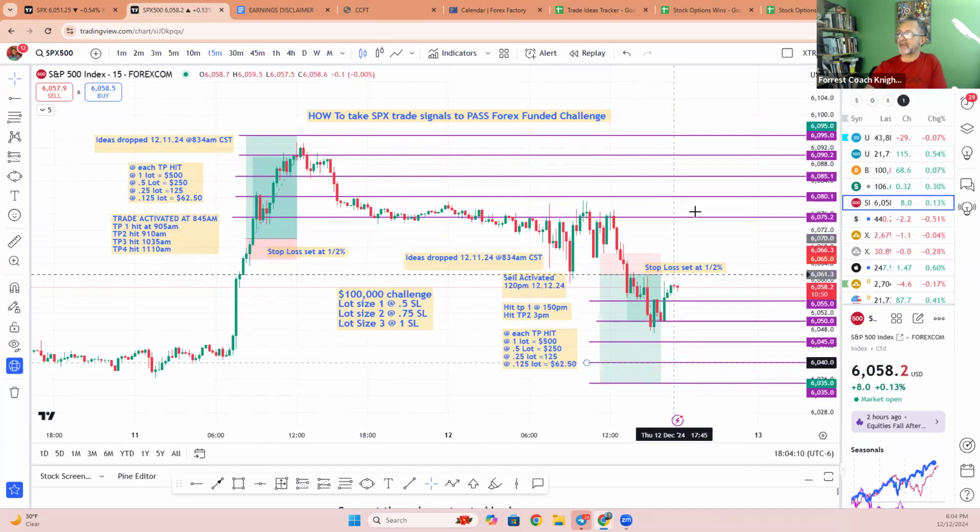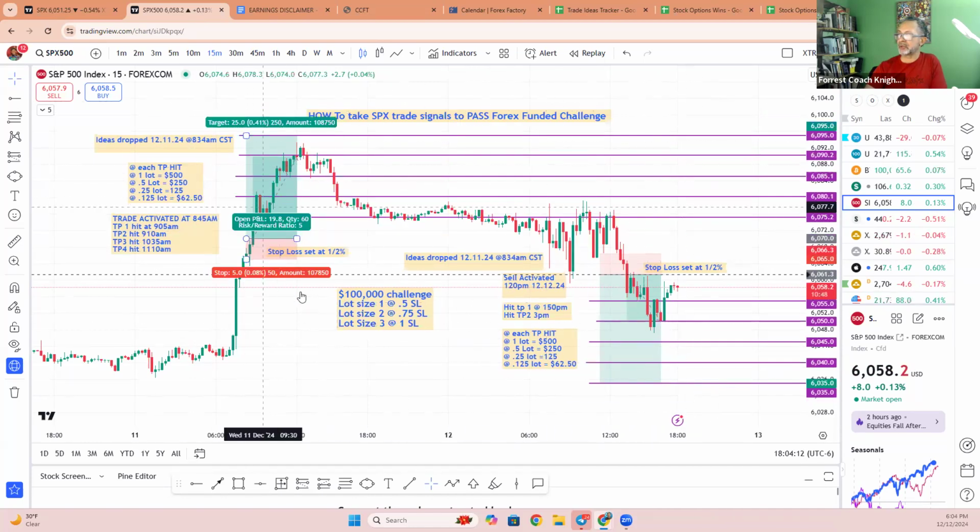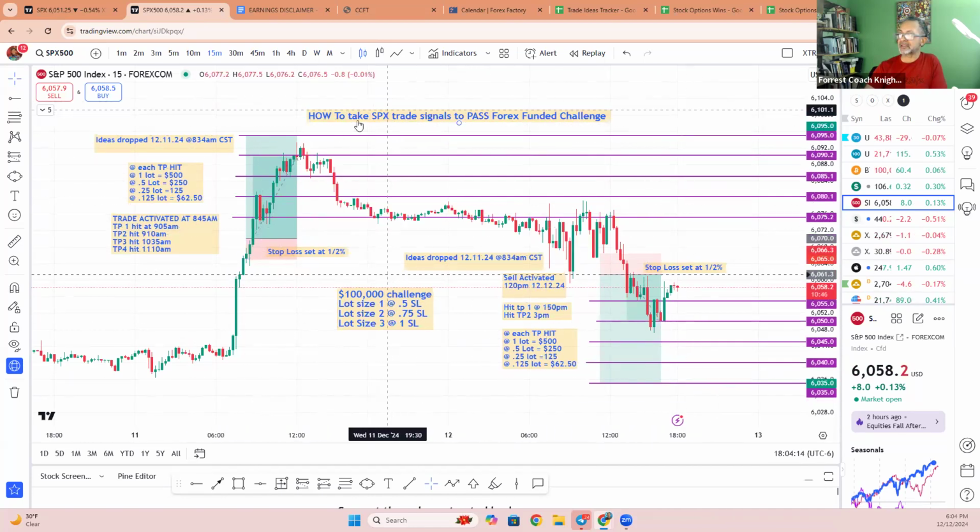So hopefully you got some value out of this. I wanted to share this with you to show you that you can take the stock options SPX trade ideas that are shared through that channel and use them on the Forex side to pass a funded challenge, to make it easy on you.